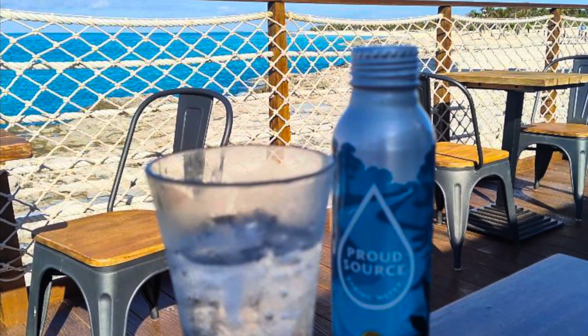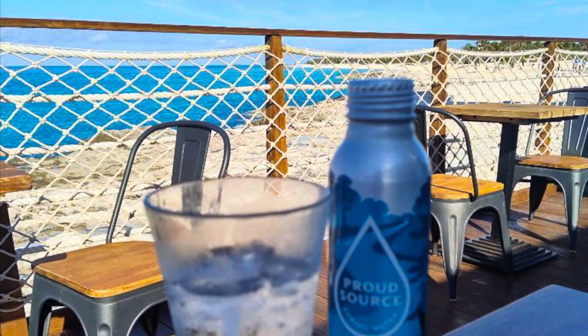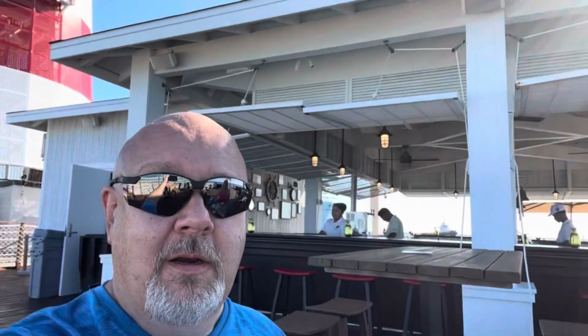Excellent service here at the Ocean Cay Lighthouse Bar. Walking to the lighthouse, you gotta have some water. After you go up the lighthouse, then you can have your drink here at the bar. Yeah. Very nice. And it's not even 10 a.m. yet.